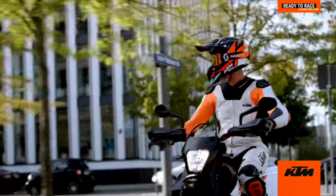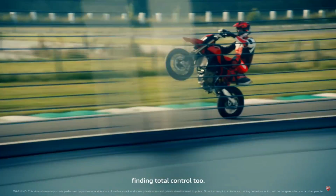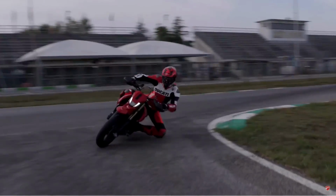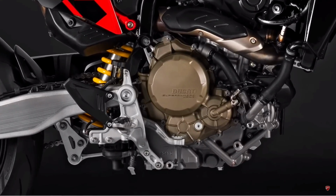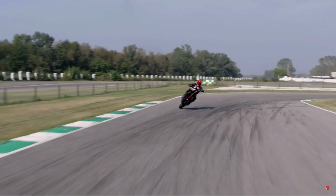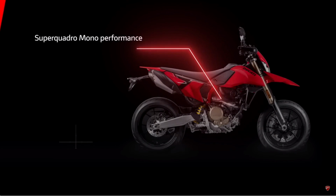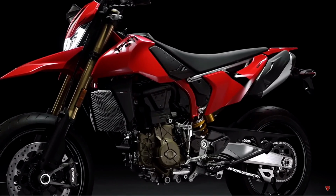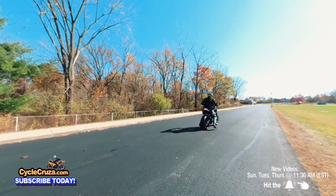Move over KTM 690 SMCR and Husqvarna 701 Supermoto. There is a new Supermoto on the block. The all-new 2024 Ducati Hypermotard 698 Mono with this brand spanking new 659cc single-cylinder engine derived from the Panigale 1299. This is the highest revving engine of all single-cylinder engines. And it is a lightweight supermoto with super low maintenance. Is it too good to be true? Let's go for a ride.